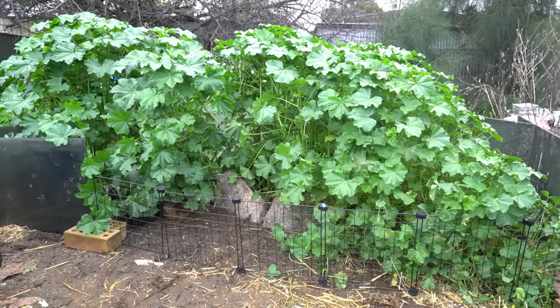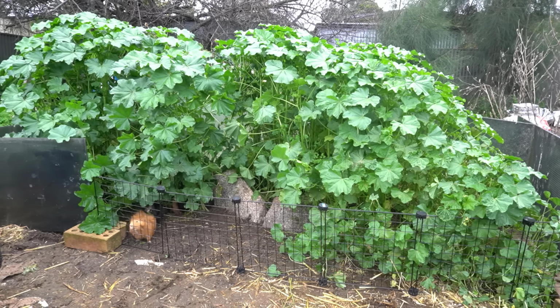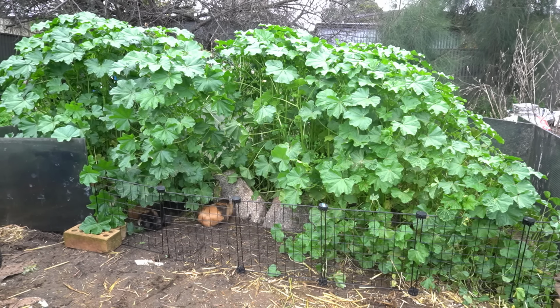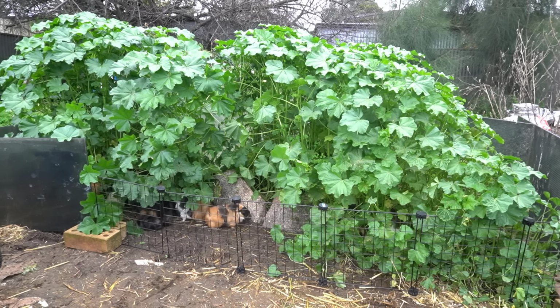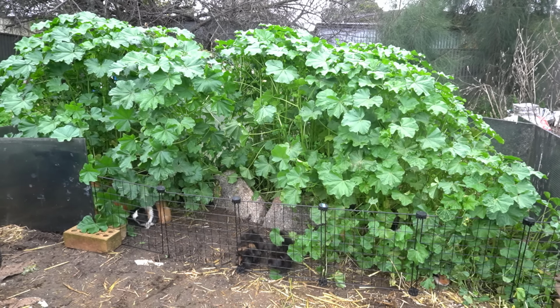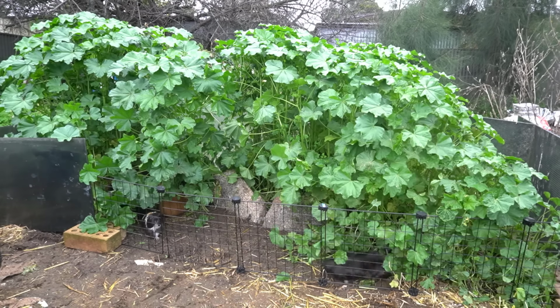The next question is, what are their favorite veggies and fruit to eat? Well, their favorite food in general to eat is definitely grass. Their favorite vegetable, I would have to say, is capsicum, which is peppers in the United States, I believe. And their favorite fruit to eat is definitely watermelon.